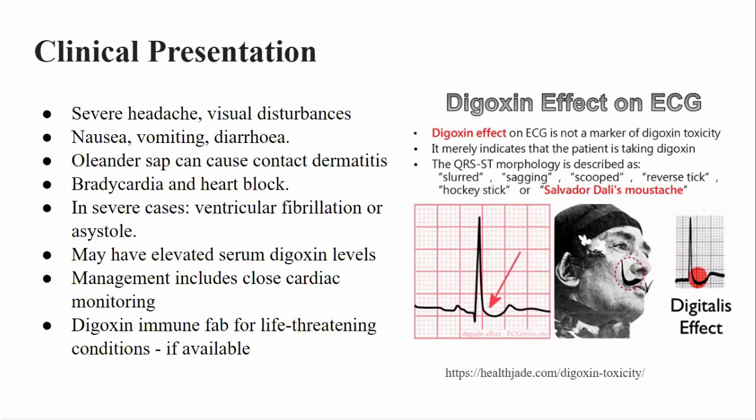And management in this case would be close cardiac monitoring. So with these patients, it's quite important to distinguish digoxin-like effect from digitalis toxicity. So digoxin effect isn't the same as the toxicity. So this is just meaning that they have therapeutic levels of the digoxin. And here with the ECG, they tend to have this concave, slurred ST segment that is often referred to as a reverse tick or your Salvador Dali mustache.